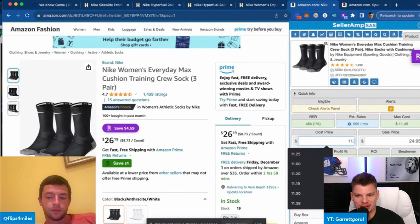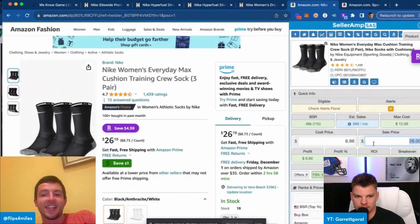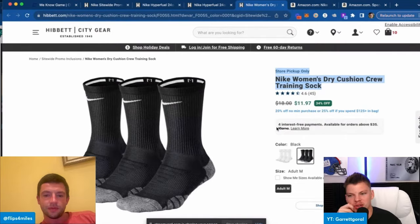Typically, I wouldn't recommend buying stuff from this brand, but there's only 9 lefties, so someone feel free to snag the 9 lefties if you're not banned on Hibbett. 76% ROI. It'll FBM even cheaper down here. Yeah, it's 80% ROI FBM. Someone go buy these right now, please. That's an absolute printer. If we check back in 5 minutes and they're still there, I'm going to be so disappointed in the 100 people that are in this chat.